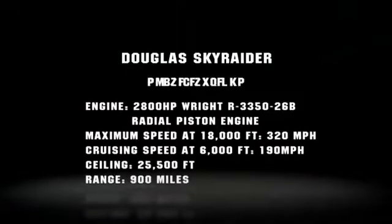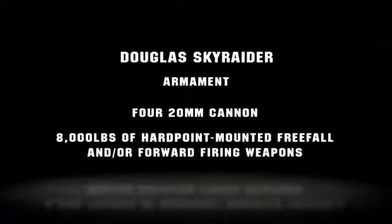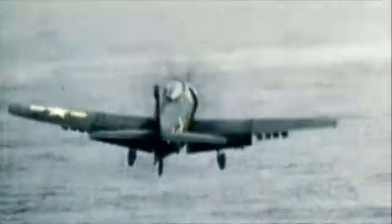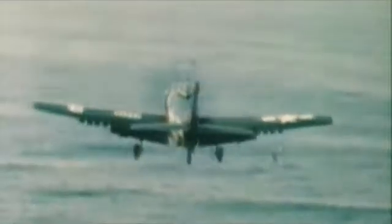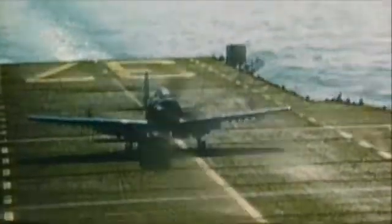As the war in Korea rages on, additional orders flow into the Douglas factory. The design team determines that these problems are partly the result of poor landing technique. In response, pilots are given additional practice. Also, the Skyraider is strengthened to withstand heavier impacts.